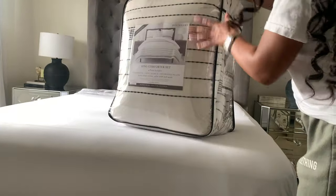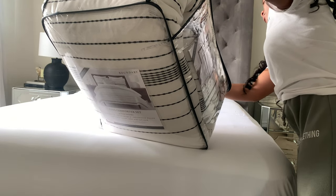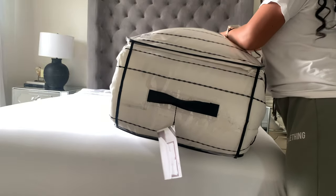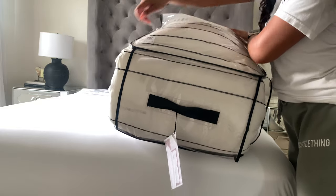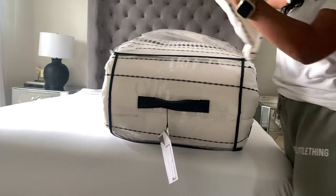All right, so what is a comforter? A comforter is a type of bedding made of two lengths of fabric sewn together and filled with down, cotton, or other alternative fibers. A comforter is just one standalone piece that doesn't require any extra filling. Comforters usually come in matching sets, so they're pretty easy to style. Just pull it out of the bag and you're all set.